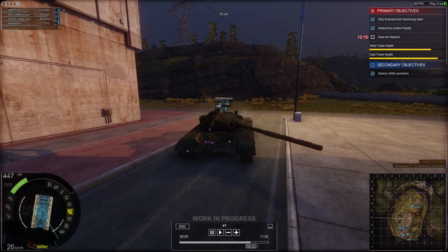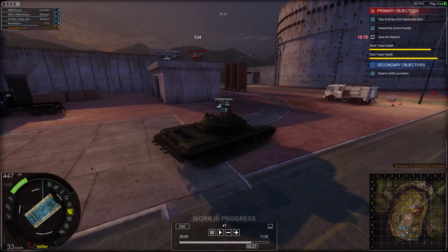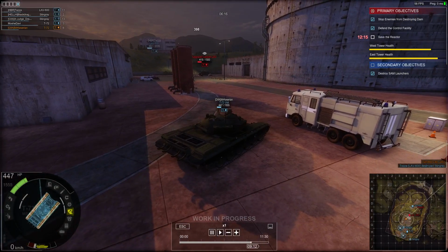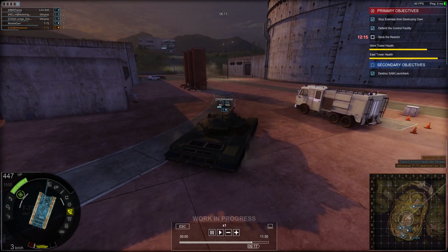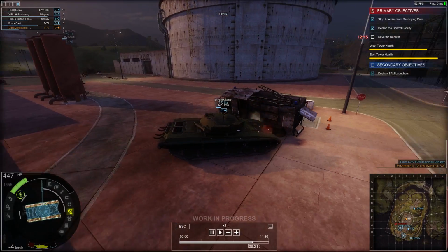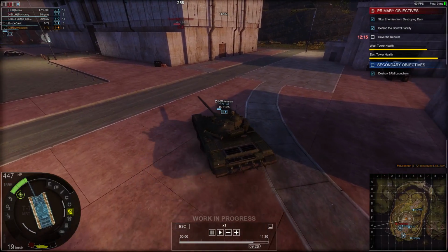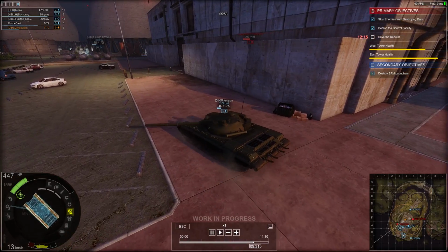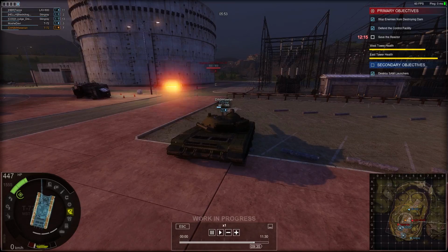Yeah, you can see I've taken quite a bit of damage on that front plate, and it stopped quite a bit of damage as well. Leopard 2AV. I'm going to aim, aim. Boom. Alright, so now we have another Terminator. I'm like, yeah, I'm not going to deal with that today. I'm going to fight this Pac 90.